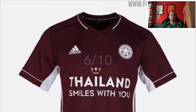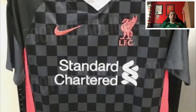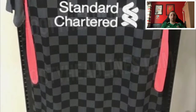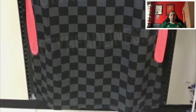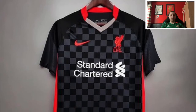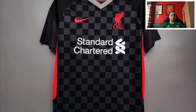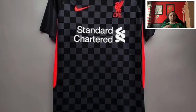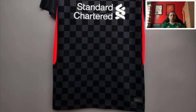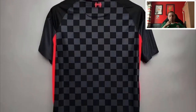So, I've seen two versions of Liverpool's kit. First, I saw this pink one that was everywhere, all over the place. And then a while ago, this version emerged where the trimmings were red. Now, when I first saw the pink trimmings, I did think, right, a checkered shirt, pink trimmings, not sure about that.